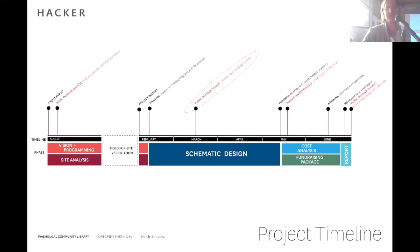So this is the project timeline. We started back in the summer of last year, and we did visioning and programming. We had our first community outreach meeting, and we really dove in and analyzed the site that we have for the library. We then went on hold for a little bit for some site verification and just started back again in February in picking up the first phase of design, which is called schematic design.